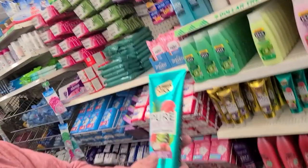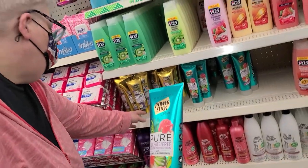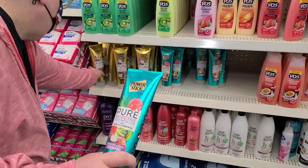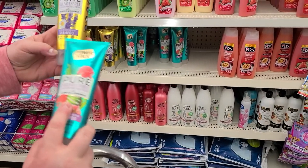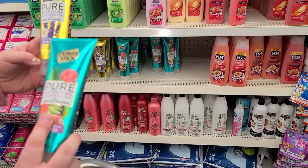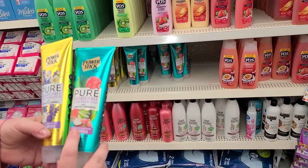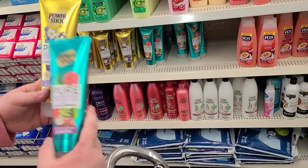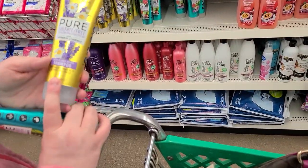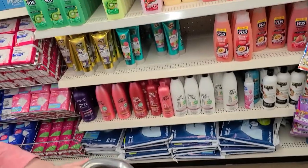I haven't tried this particular shampoo, but this Pure right here, Ultra Blonde, I use this on my hair. It helps get the brassiness out. And then I'm going to try this Strengthening Repair Shampoo. These are really good. If you have gray hair even, this works. Brightens your hair up.